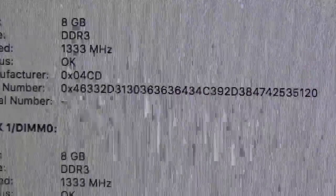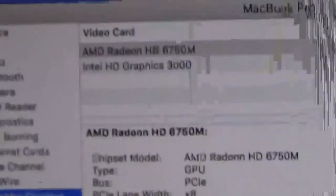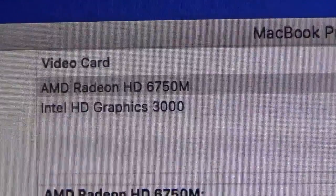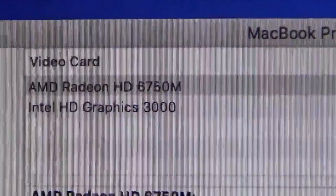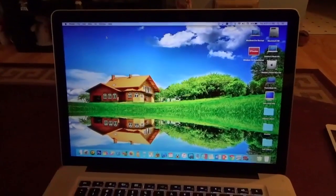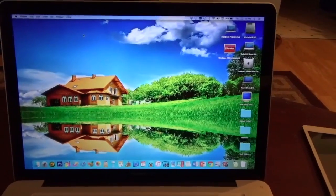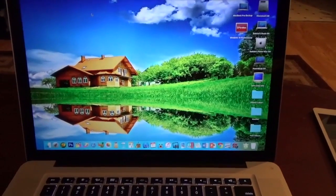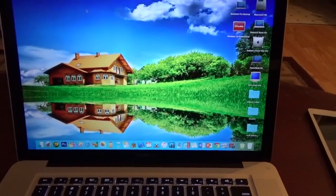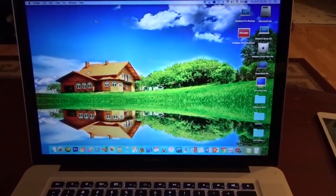I want to take a look at graphics. Nope, not that. Not that either. Come on, where are you? There you are. So here are the two graphic subsystems, AMD Radeon HD 6750 mobile and an Intel HD Graphics 3000. This AMD chip is the one that's known for failing. That is its own GPU. Basically, this automatically switches between the two graphic subsystems based on your usage. So, for example, right now, if all I was doing was browsing the internet, it would more than likely just stay on the Intel graphics. Once I go over to, let's say, Final Cut Pro and start editing, it will automatically move all the graphics over onto the GPU to give you better graphics performance.